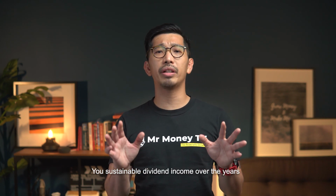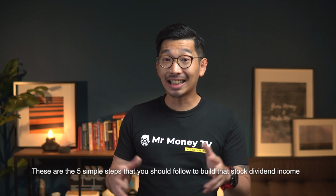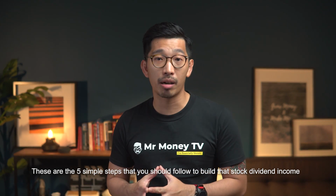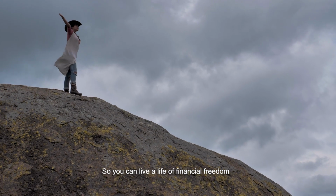So, for those of you who are looking to build a stock portfolio that can generate you sustainable dividend income over the years, these are the 5 simple steps that you should follow to build that stock dividend income so you can live a life of financial freedom.